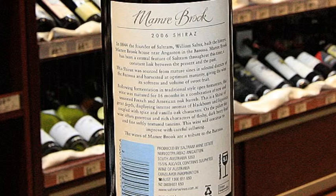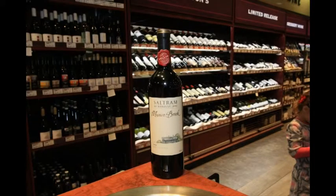Bit of earthiness and quite an honest style of wine, I think. And interestingly enough, the folks at Saltram are all part of the Treasury Wine Estates empire these days, and they see this wine and this label as going places. They think Mamre Brook has been undervalued over the years, and they think it should be priced at a higher price point. So they've been around for a long time as well. They have, very much so.